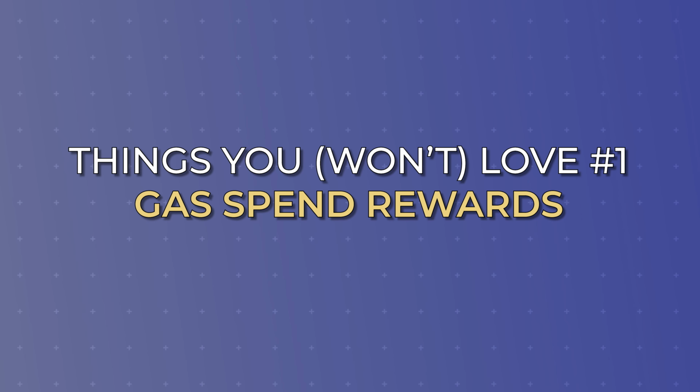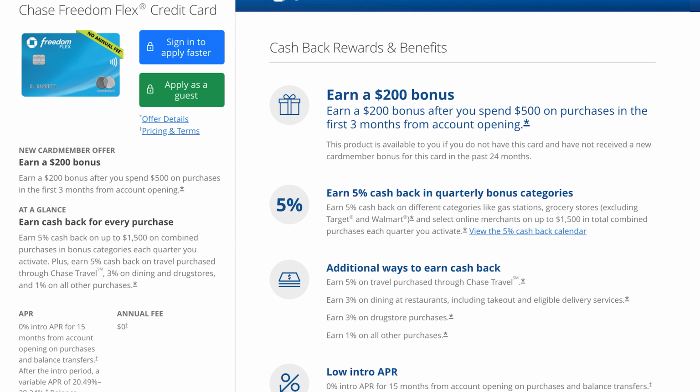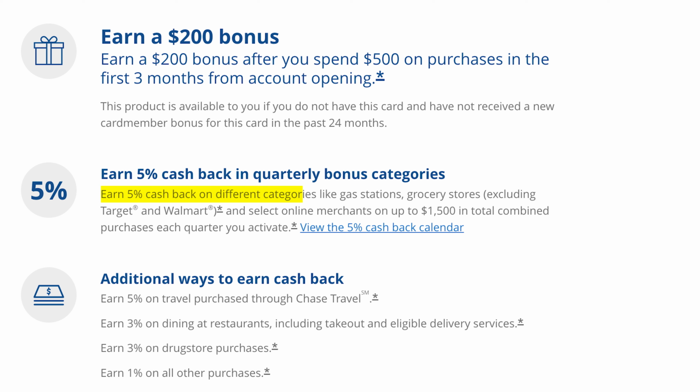Finally, I promised to reveal the weaknesses of this trifecta, and there are two that consistently stand out. First, there's no real good redemption for the category of gas spending. Other trifectas and different cards have much higher multipliers for the gas category, but you're really limited to just 3 months when the Freedom Flex rolls around its gas spend in that 5% cashback category.